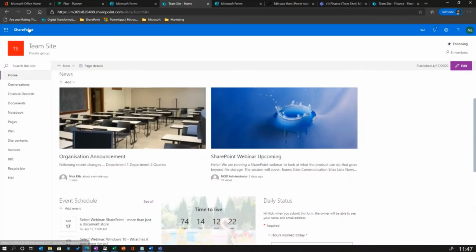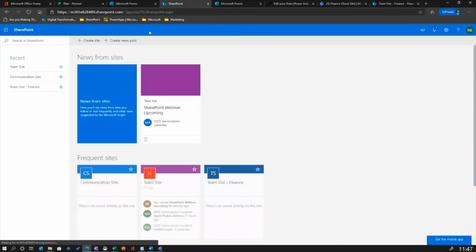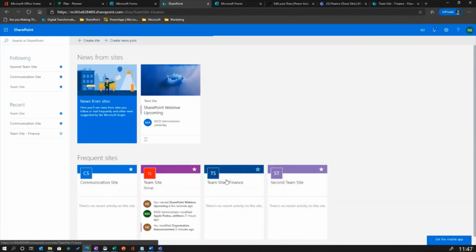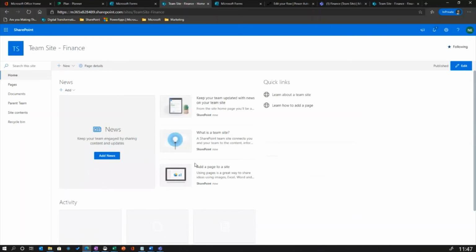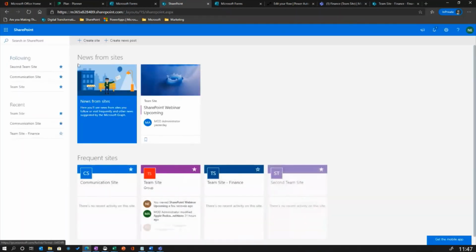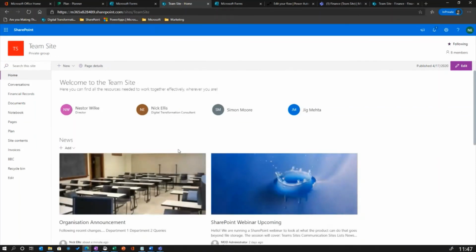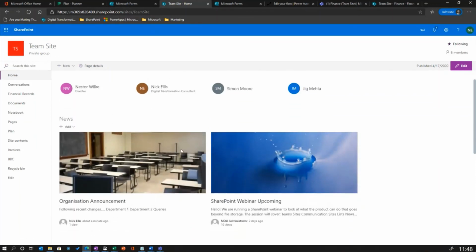It's also, if I come back to the SharePoint header, it's taking a second to click through, but on the SharePoint header page, it will give you an aggregate of all the news articles that have been published across all the sites that you're following. So again, really just a very handy way.